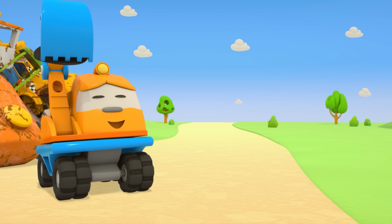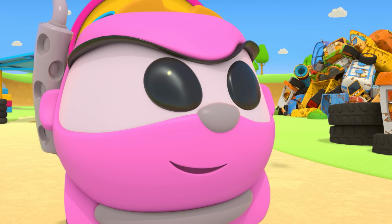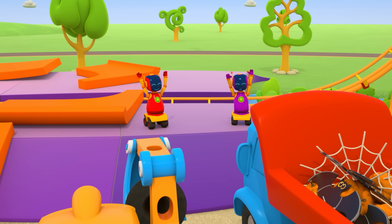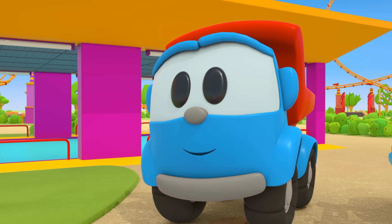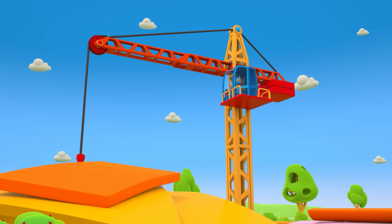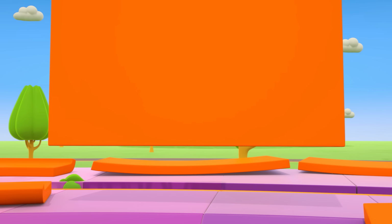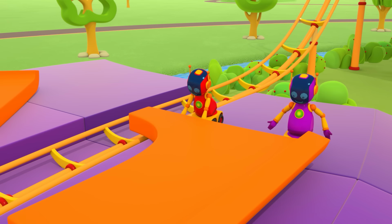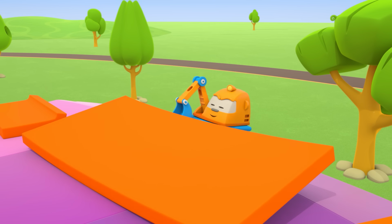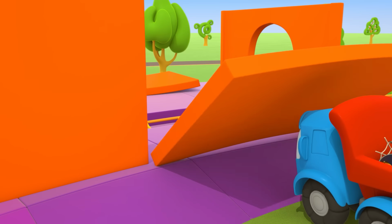We've got a job to do. Well, okay then. They're doing something important. They're building their own ghost train. The robots are here already. The crane is lifting up the heavy panels. And the robots are working hard. And Scoop. And Leo.